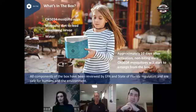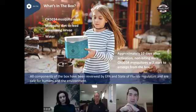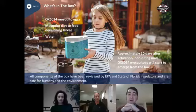Those larvae take about 7 or 8 days to go through 4 different development stages of larvae. And as they do that, they're eating a lot of diet. And once they've reached the final larval development stage, they will turn from larvae into pupae. And pupae will take about a day or two before they then start to turn from pupae into adult mosquitoes. And so about 10 days after we activate one of these boxes by putting the eggs in, putting the diet in, and adding water, we'll start to see these non-biting male mosquitoes start to emerge from the box.